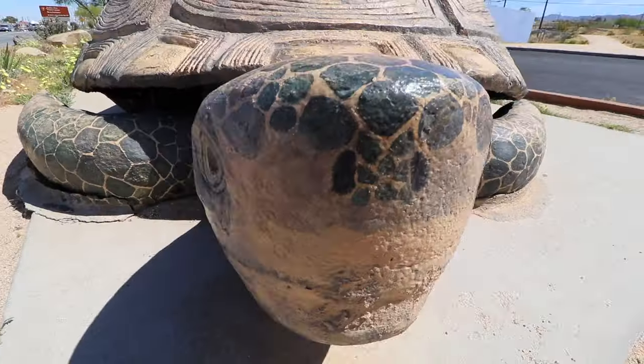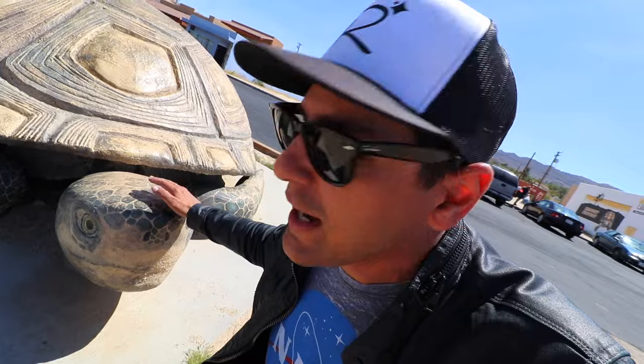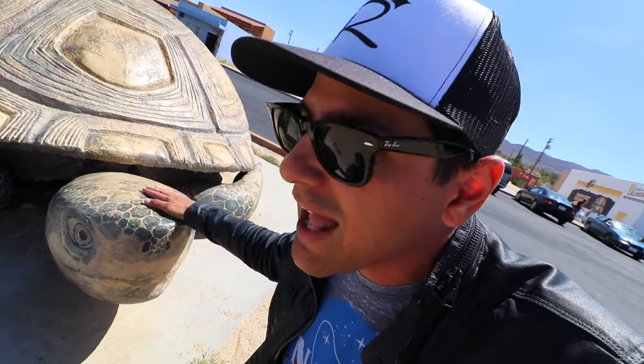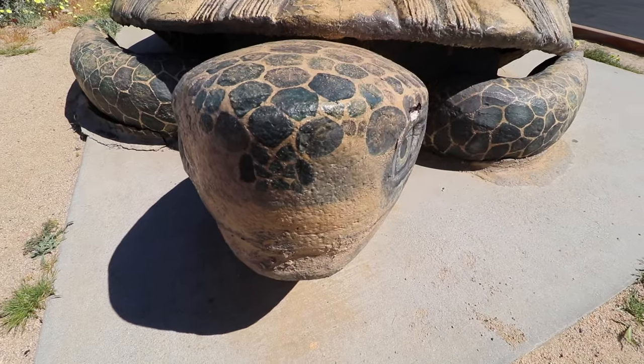Ooh, you're hot. That is a very warm tortoise. Muy caliente. Now, the desert tortoise is a very rare, endangered, and protected species in Southern California. You are not allowed to touch the real thing if you find it out in the desert. Ooh. I used to think it was because they were so rare and endangered, but now I'm starting to think it's because of the temperature.